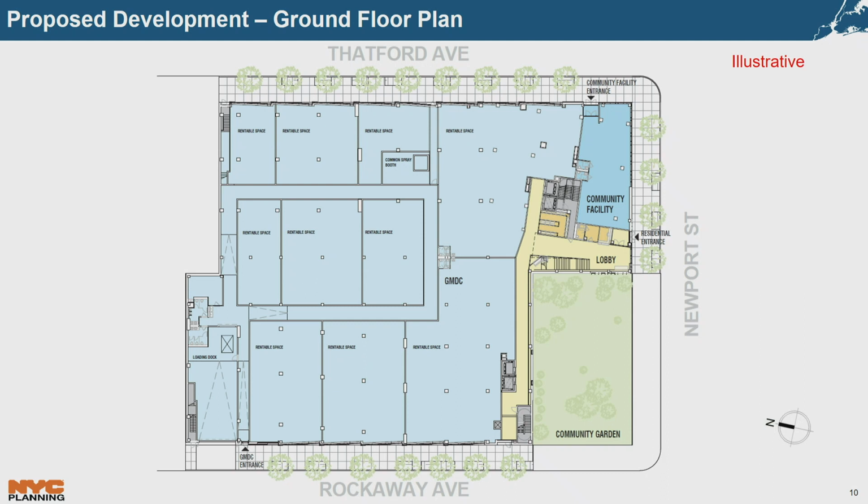In the southeast corner of the site, there would be an approximately 2,200 square foot community facility space with an entrance on Thetford Avenue. The residential entrance would be located on Newport Street. The proposed building, being 100% affordable and within the transit zone, would provide no off-street parking spaces.